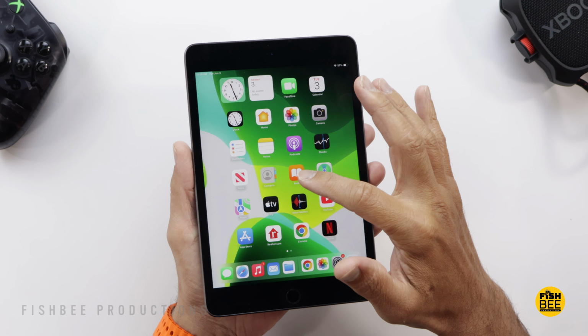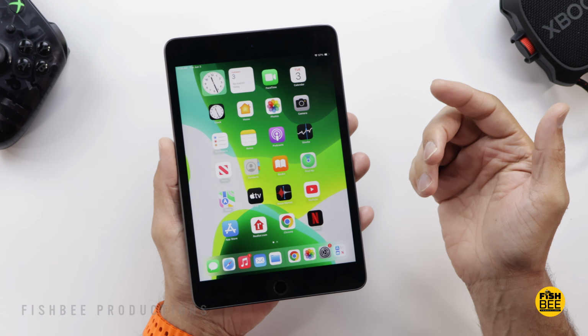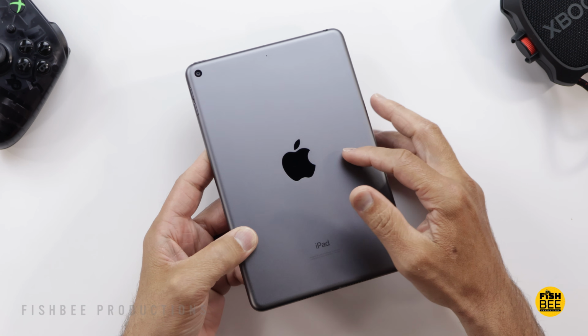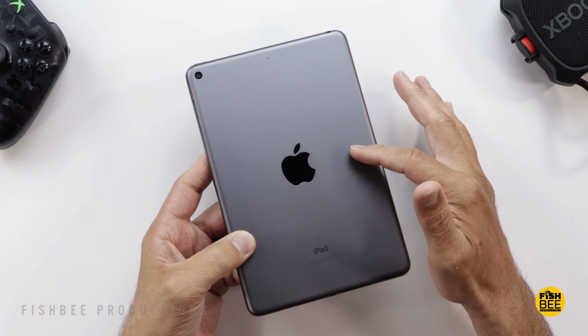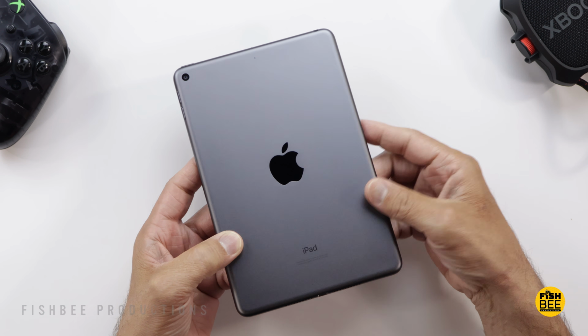So it's going on 6 years since the iPad mini 5th generation came out, and sure, there's newer versions of the iPad mini, but I think most people would be surprised at the performance of this older, smaller iPad. But is it still worth it in 2025? Well, let's talk about it.